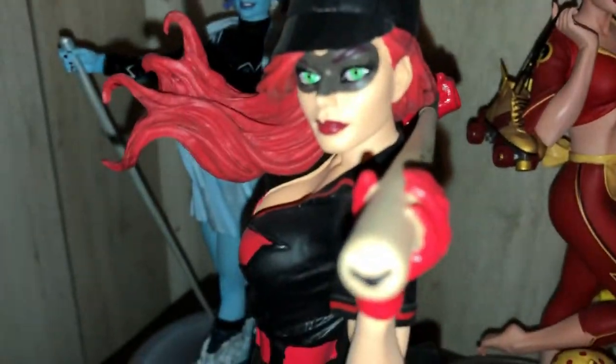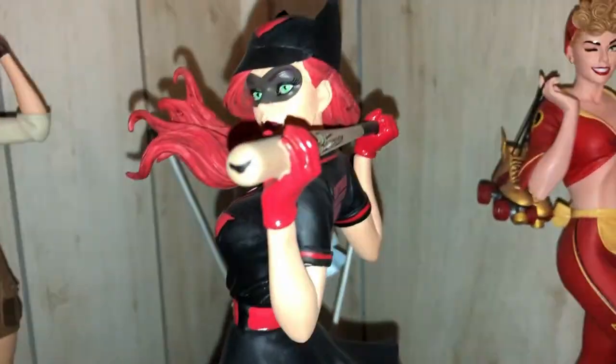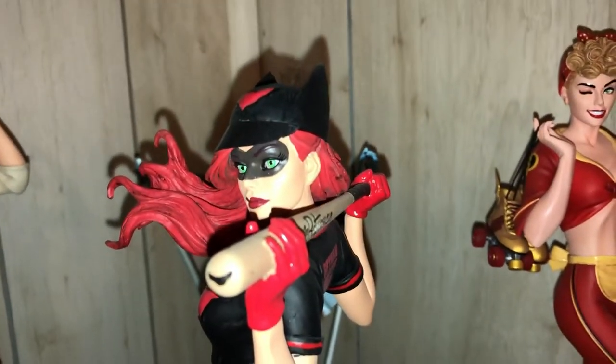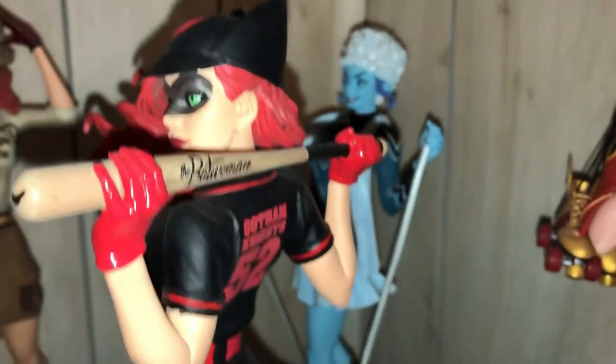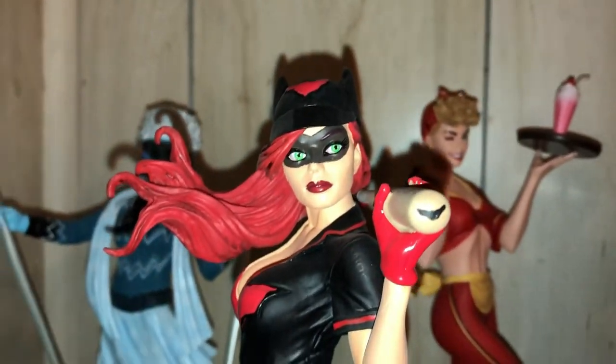Okay, so this one I'm going to have to move to get to Killer Frost. But here is Kate Kane, a.k.a. Batwoman. Obviously this is the front. You can tell from the thing. So she's supposed to be looking past her shoulder. And I like that because you can definitely see her piercing green eyes like that. And I think that's awesome. She has the Bat emblem on the side of her cape, or the side of her bat, rather. She has Batwoman written on her bat, Gotham Knights 52. Really, really cool.